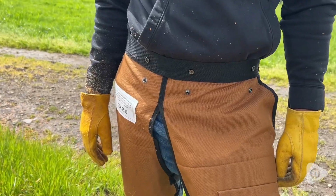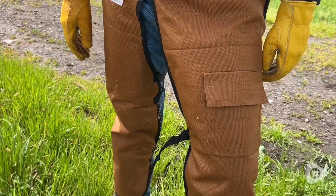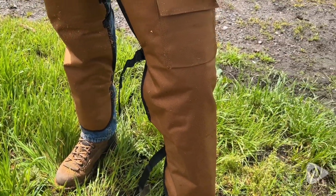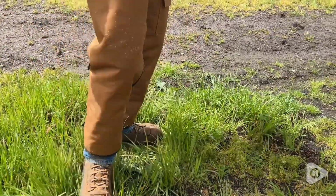I love that MGP Supply is a small business that's owned by women and that these chainsaw chaps are OSHA approved. Just check the website for all the different standards that they cover.